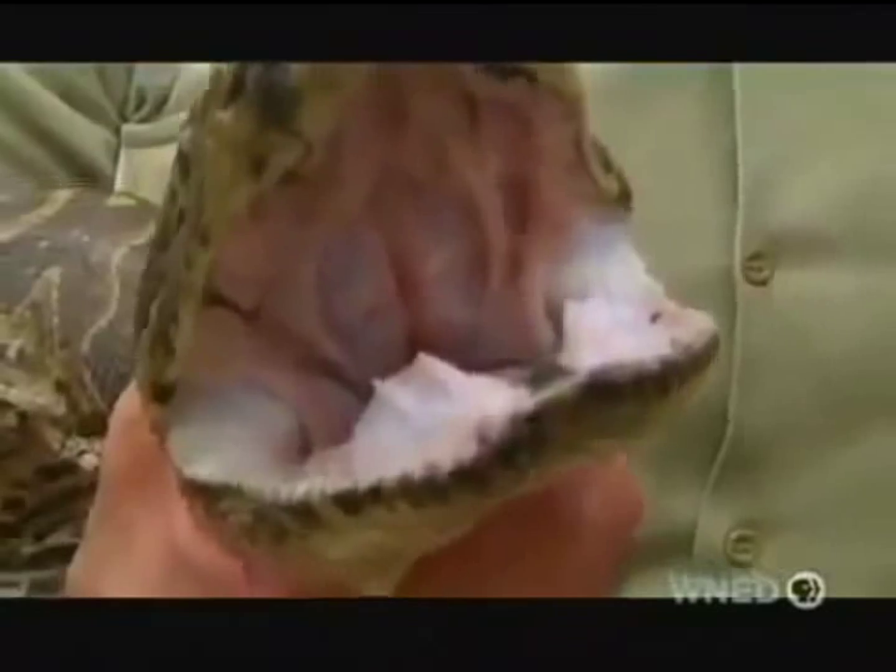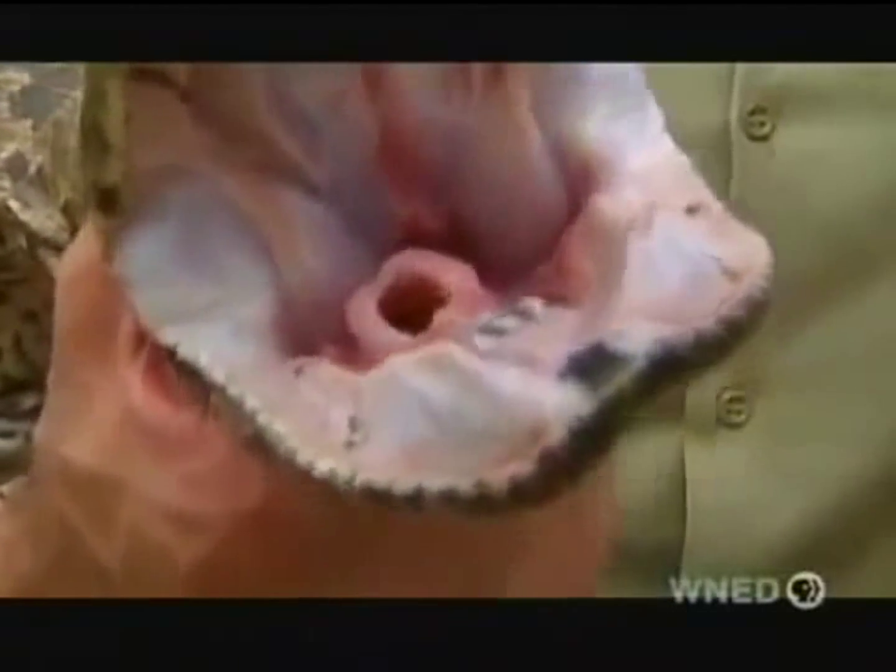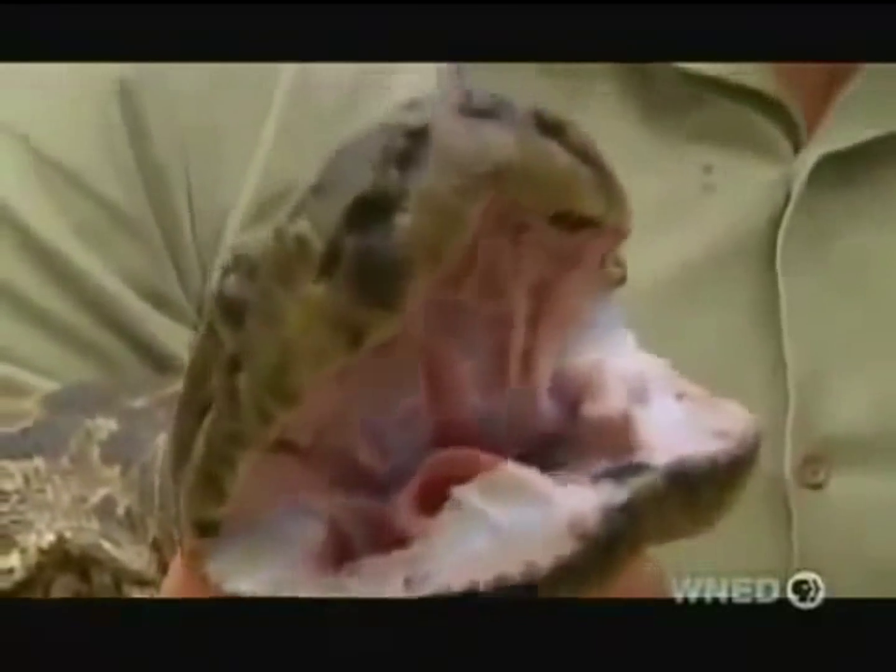If one looks into the mouth of this python, you can see a little circular tube, and that is the extension of its epiglottis. It's very useful for a snake to have this, because when it swallows, that'll extend right out of the mouth, and so it can still breathe while it's got a full mouth of antelope.